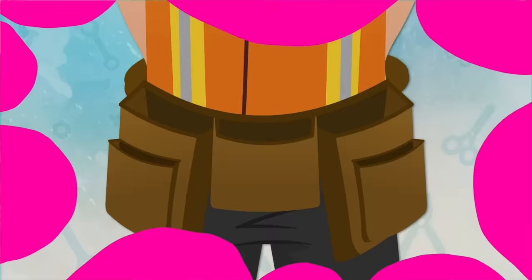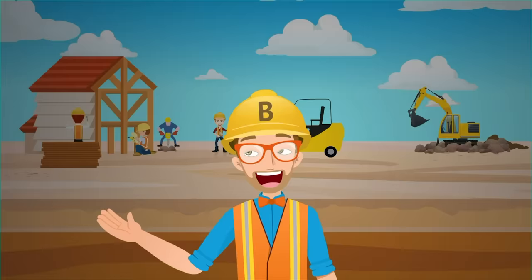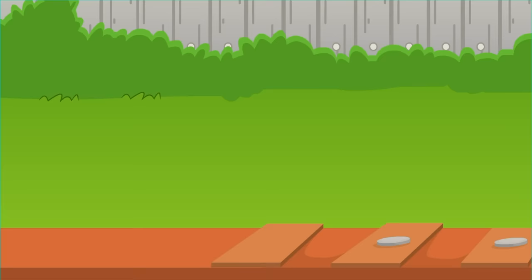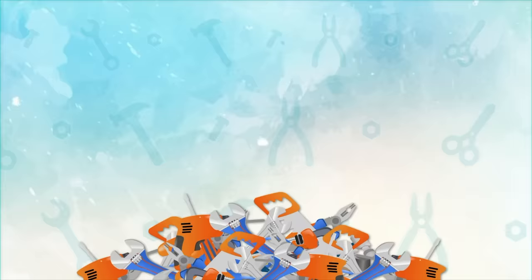When you're working with tools, you hear all kinds of things. The wrench tightens pipes going clang, clang. Hammer hits a nail going bang, bang, bang. A drill is making holes going zzz, zzz. When you're working with tools, you hear all kinds of things.